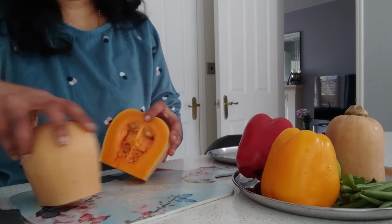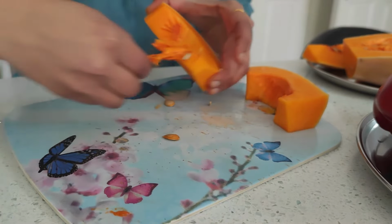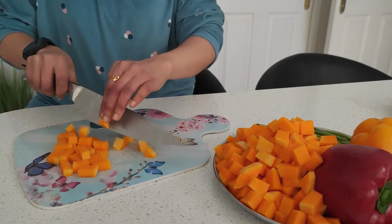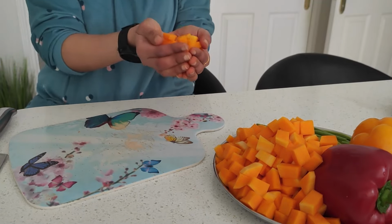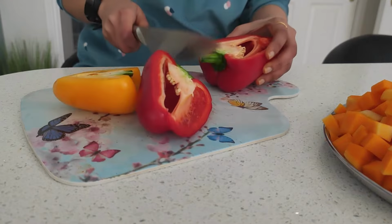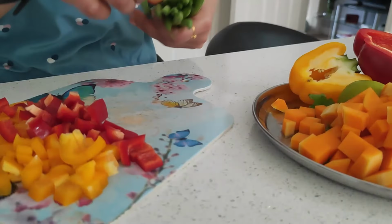1 medium-sized onion and an inch of ginger washed and ready to use. Keeping all the vegetables chopped makes the cooking process a lot faster. I'm just using half bell peppers of both red and yellow. Beans chopped as well.